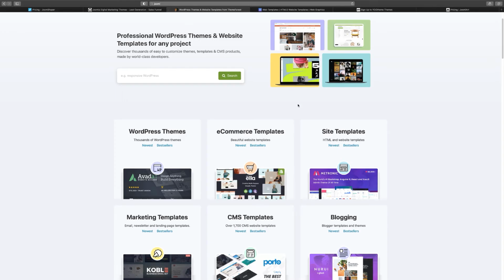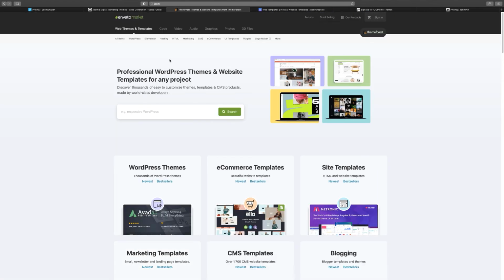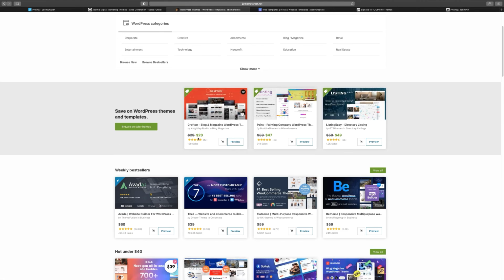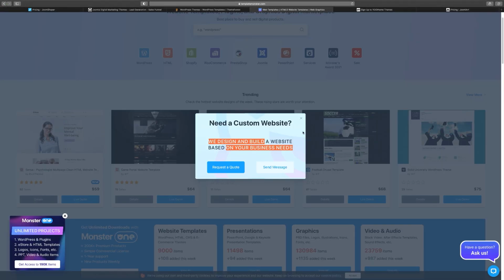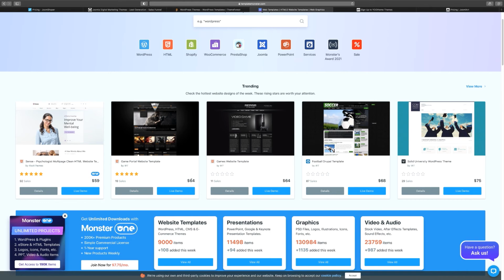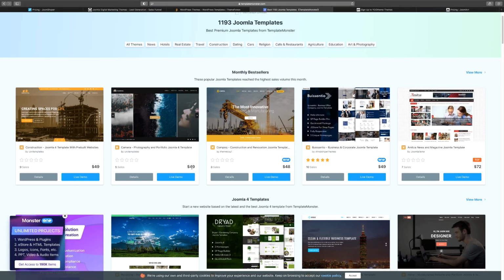Let's go over to Theme Forest, right? Any one of their templates, you can pay a certain amount for. I'm just going to click this one right here. You can pay a certain amount for it, like $20. Because they're mass producing it, you pay $30-$40 per template, and you go over to, let's say, Template Monster, and you pay for the templates. Go to Joomla, and you pay $49 for the template.